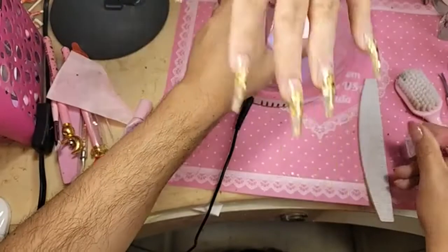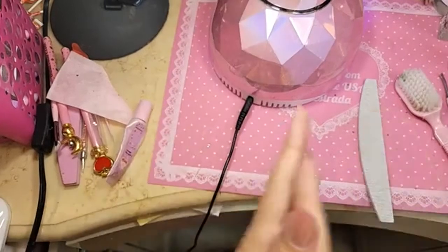Let's bake the inside for 1 minute. There you go, now it's working.